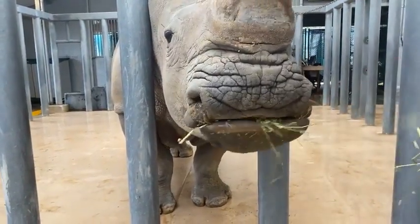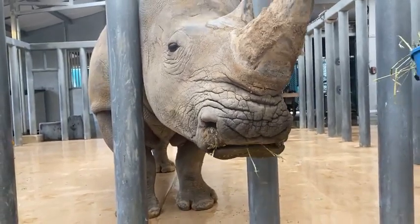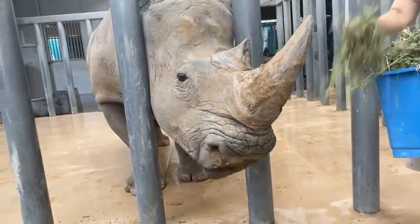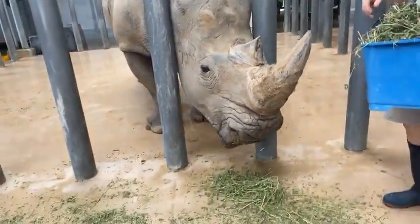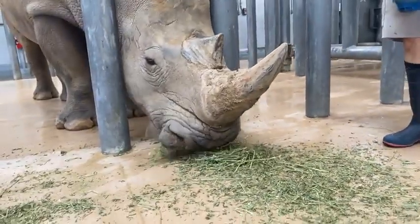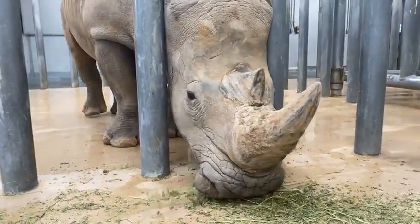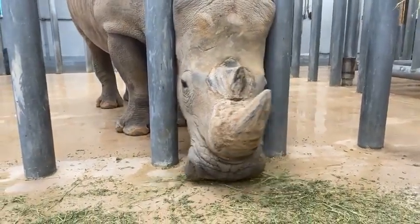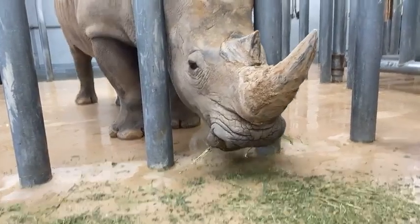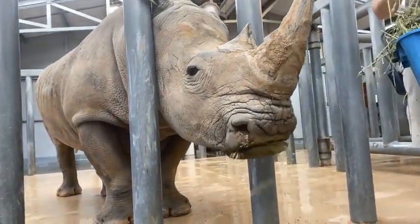And these guys have big wide lips. That's how you can tell he's a white rhino, where your other African rhinos have more of a triangle lip. Those wide lips help them pull the grass out of the ground. White rhinos also have 2 horns. Not all rhino species have 2 horns. A couple of the Asian species of rhinos only have 1 horn. There are only 2 African species of rhinos, white rhinos and black rhinos.